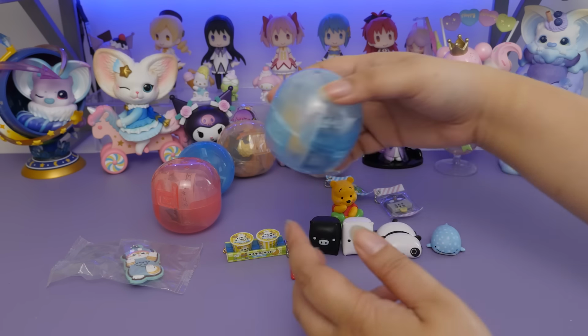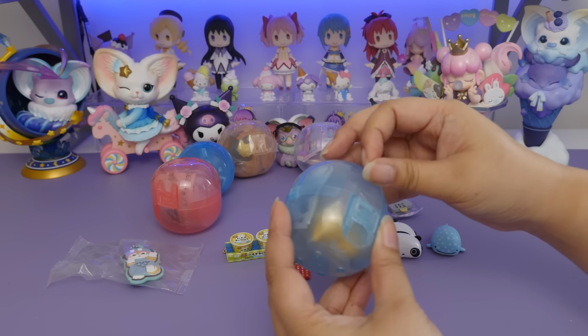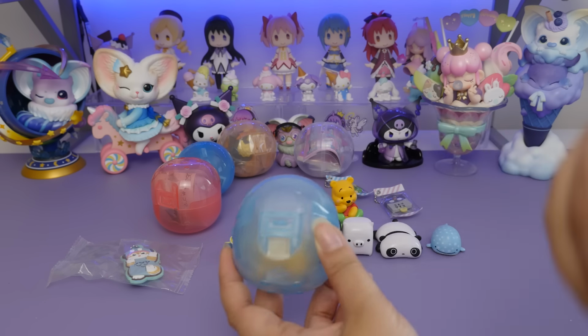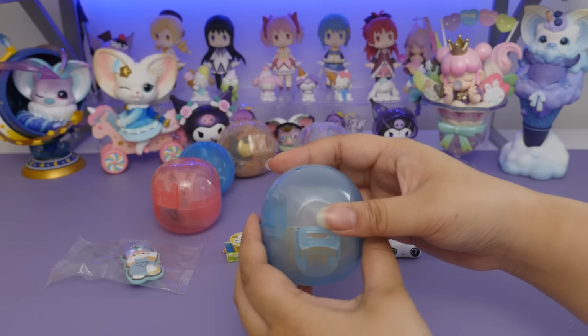It was really fun going gacha hunting with a friend because you end up looking at machines that you usually don't look at, and when they get one, you're like, oh wait, I kind of like that one too. So I don't know if we ended up with anything too different today than usual.